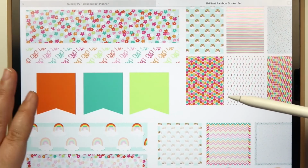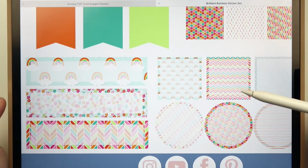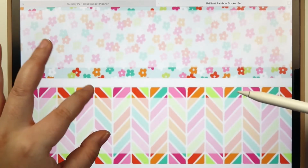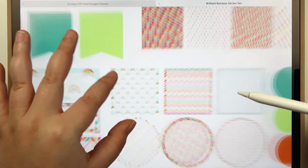You're gonna get plenty of flags. There's even more flags on upcoming pages, and then you also get some pattern labels, so you can see those right there. You got the rainbows, all the flowers, and this little geometric design right there. And then here's some pattern labels.